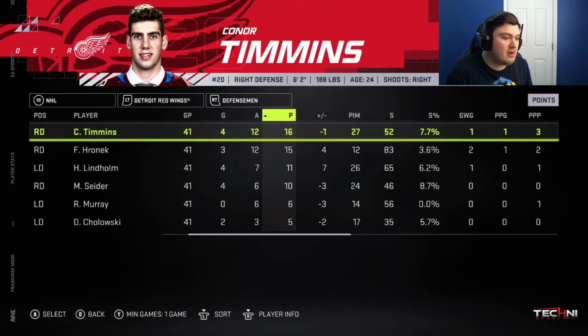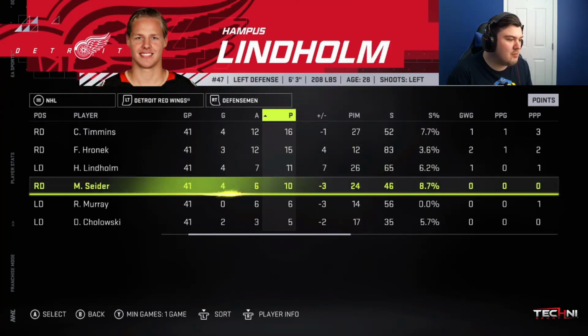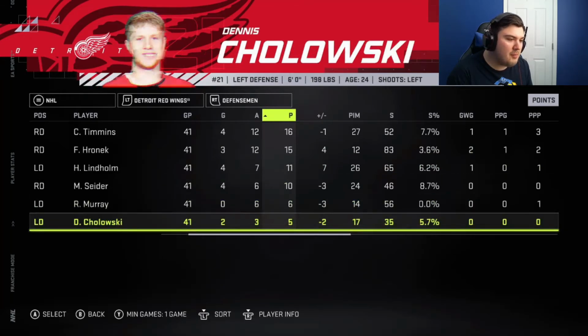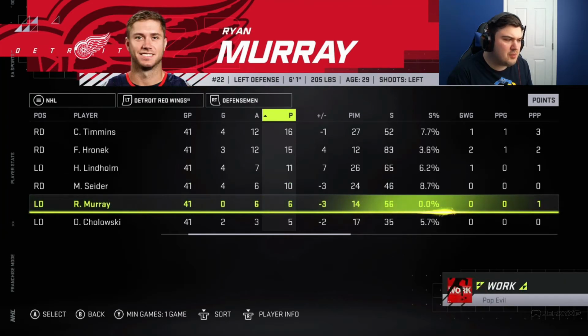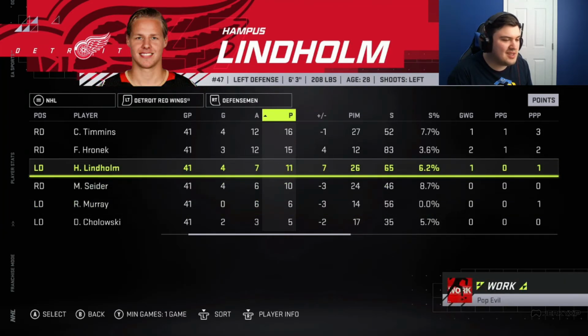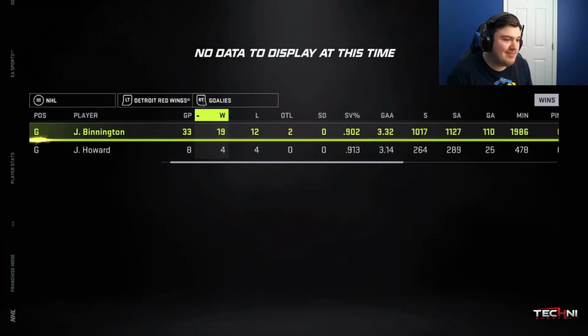Timmins, though, takes over in points, not by much, only 1 point to Hronek. Lindholm's down there as well. Then Seidert, Murray, and Cholowski are all a couple minus. I guess Timmins is -1, but you know what? We'll take it. Nothing too bad that needs to be fixed immediately. Obviously, I'd like all my players to be in the plus in plus-minus, but not too bad so far. We might have to put Timmins on the power play as well because Lindholm is not cutting it. We do have him there, so not exactly sure why.